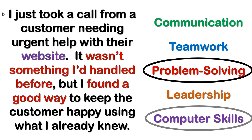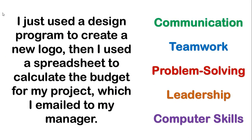Here's a third scenario. I just used a design program to create a new logo. Then I used a spreadsheet to calculate the budget for my project, which I emailed to my manager. What's the main skill here?